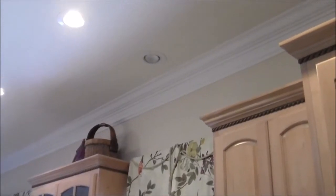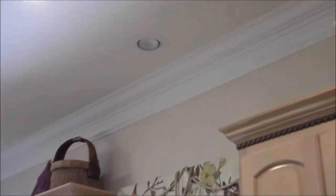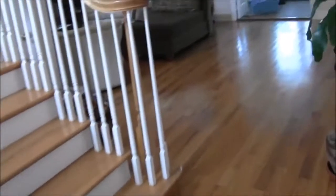Let's get back. This is in the pantry, the kitchen. This house is also a spot right over there. They're coming through that crown there, the top plate is, I think, there and there. I'll show you another spot. Pretty bad. This is in here.